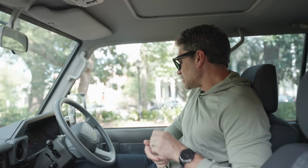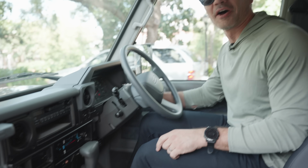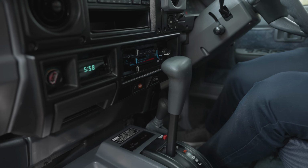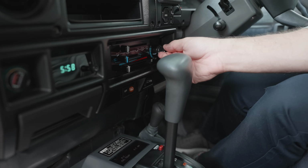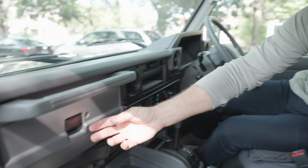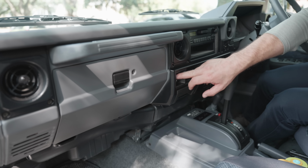So this is the interior of my 70 series Land Cruiser. As you can see here, this one has air conditioning, which we're gonna fire up right now. Starts right up, of course. Actually, the AC works really, really well in this truck. You can see it's got the full panel. I kind of like how they do things. Here's the fan speed and then the AC strength with that little lever right there. Air conditioning vents, glove box, cigarette lighter, which I have a USB charger in now.